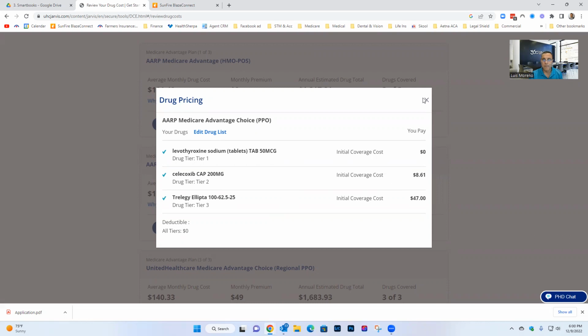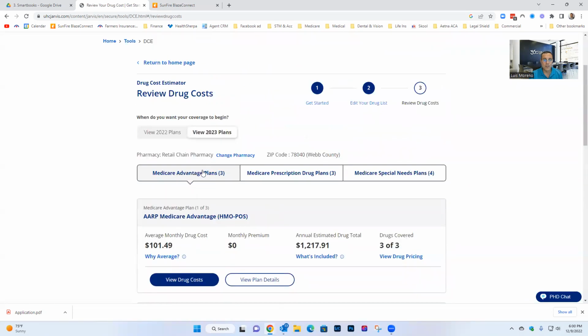Okay, now this is assuming that the insured is going to take a Medicare Advantage plan. Now, if this insured is going to take a supplement with a prescription drug plan, let's look at the options here.